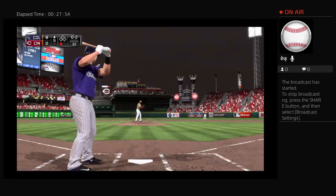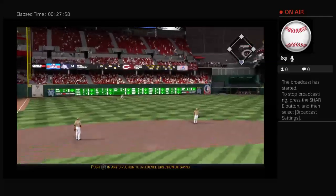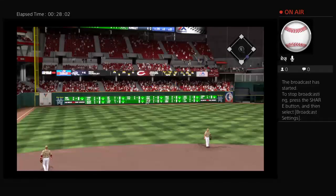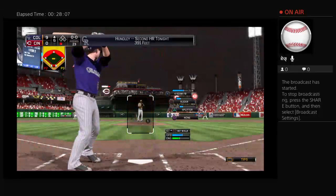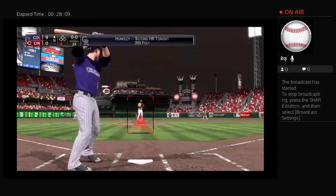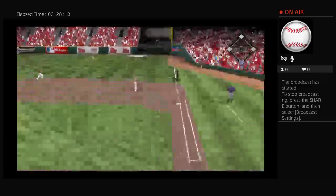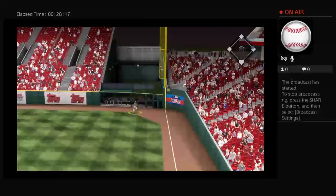Now here's the pitch. Oh, and he gets a hold of this one as it's in the air to deep left. Does he have another one? He does. It's another home run. The batter, number 9, second baseman, DJ. A solo home run by Nick Hundley. His second of the game as they've pushed this lead up to 9 now.